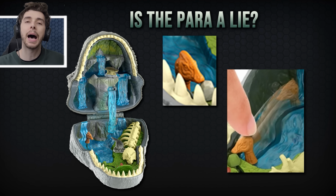Well, the Parasaurolophus, otherwise known as the Para. Now this one, as you can see in the toy, has a tiny little crest, and if you know Parasaurolophus, they have a long pompadour thing on their head. Scientists say they played like a bassoon, if you're Kelly from Chaos Island. Now, this one, if you remember correctly, doesn't have a crest at all.